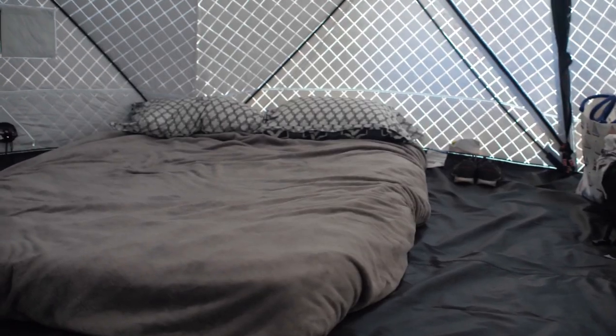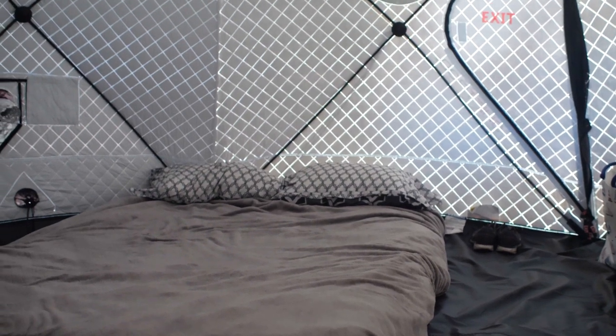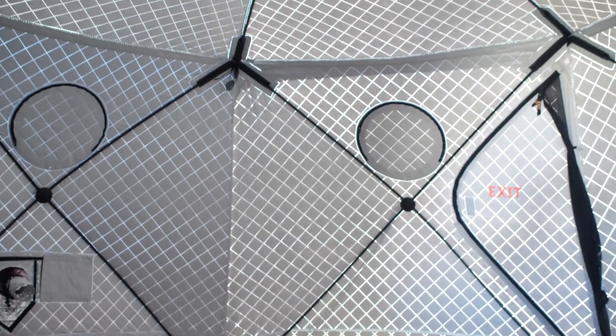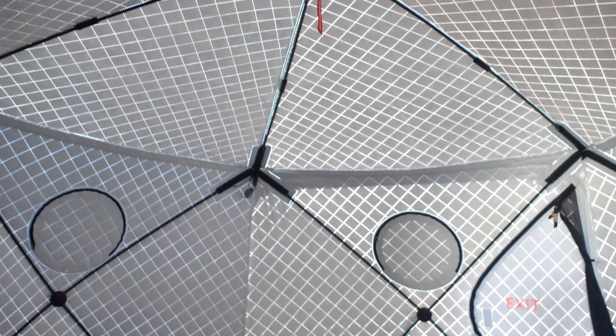We've got storage space in here. Don't mind the mess. It's our heater tubing. Sleeping space in here. This is a queen size XPED bed, super comfortable. Yeah, I have the XPED bed too. They're awesome. Yeah, super comfortable, easy to inflate.